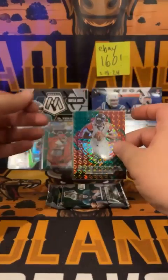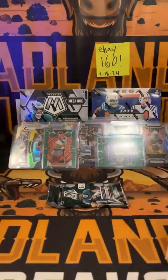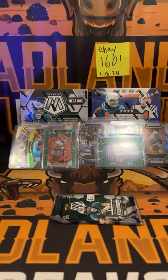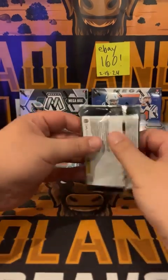But here we go. We're still on 160. There's your Mike Vick Atlanta Falcons card. Epic Performers. Last pack here of our blaster rip. And then we are into the megas.